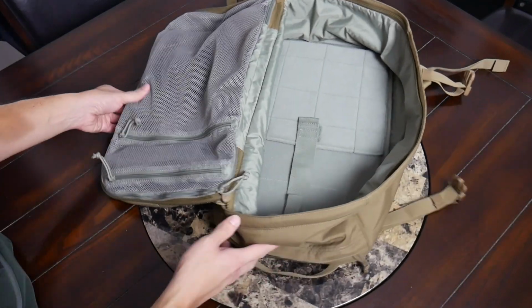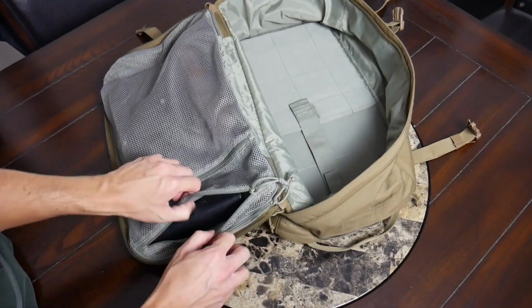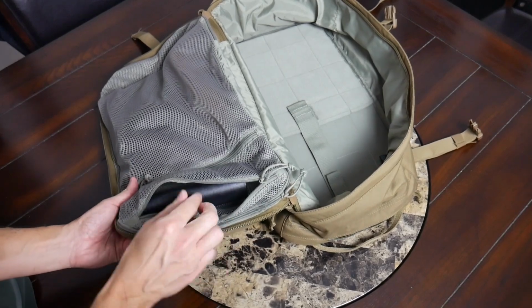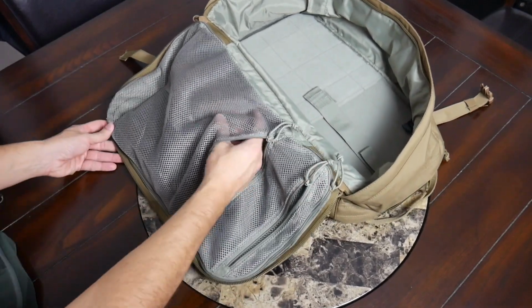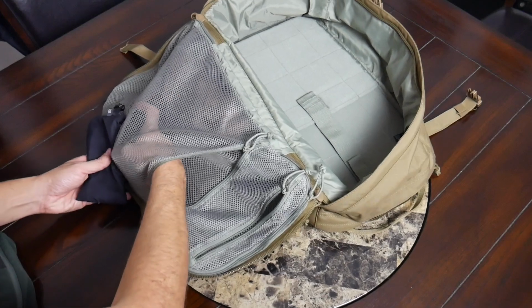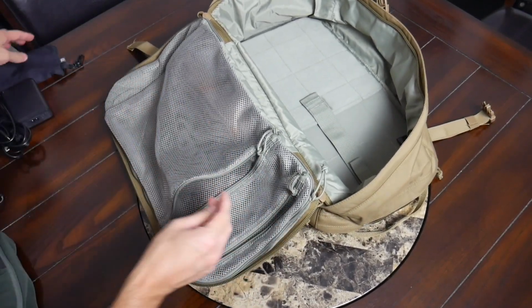And then on the lid, you have a couple of zippered mesh pockets that have a nice amount of volume. So this is the type of pocket I wouldn't normally use, but because of how the space is distributed, it was able to handle my sunglasses there. And then below that, you have a taller one that's going to be great for pouches, cables, other accessories. I have my USB-C hub that I use to charge my laptop and tablet, and a Ghostwell pouch.